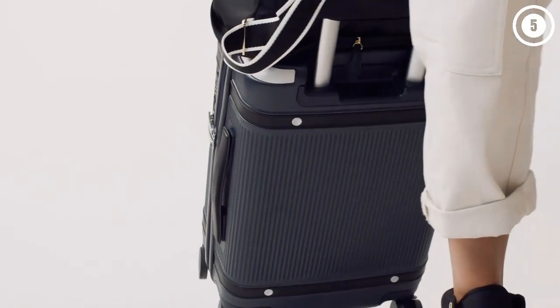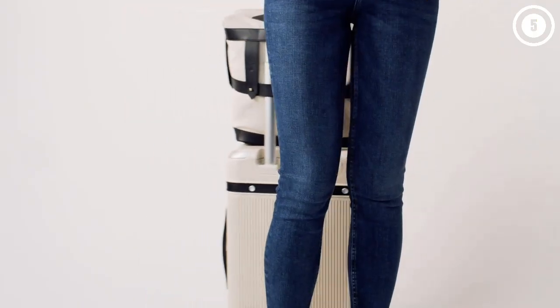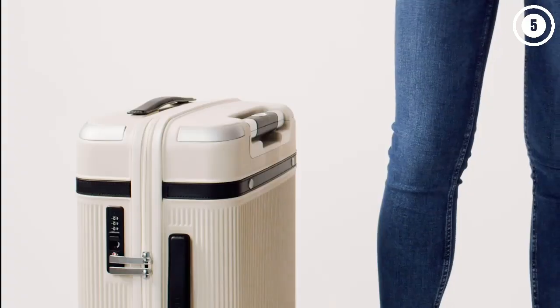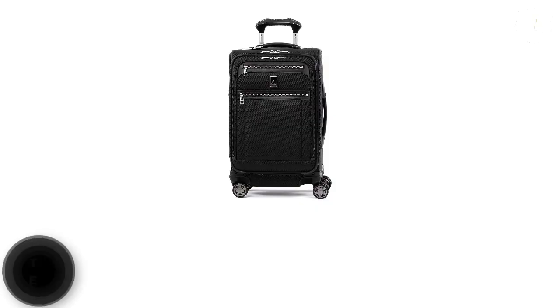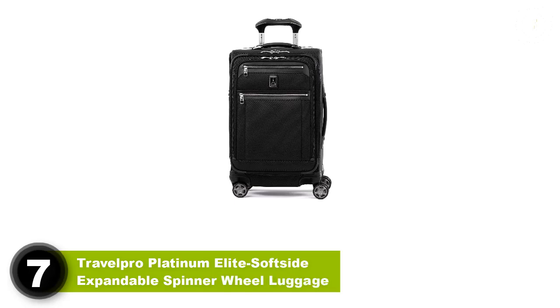for a high-quality suitcase. While updating your luggage collection, lovers of vintage-inspired design and organization should also consider a Trunk case. Number 7. Travelpro Platinum Elite Softside Expandable Spinner Wheel Luggage.